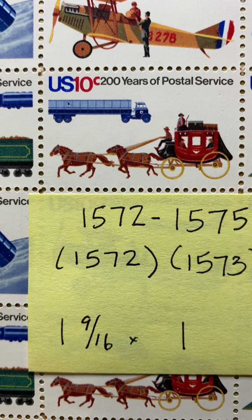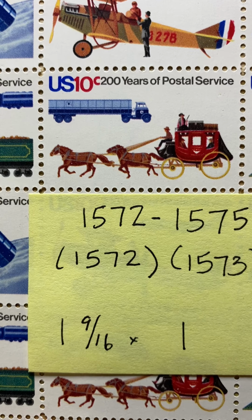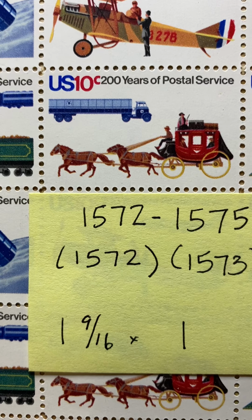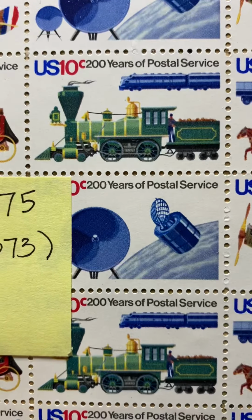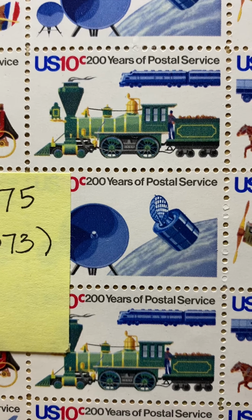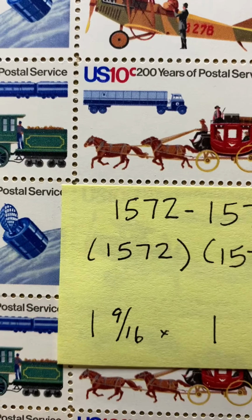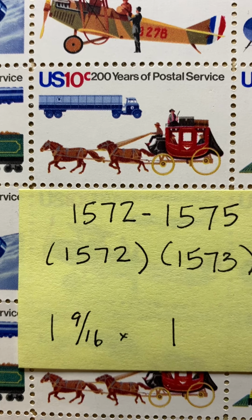In 1775, the Continental Congress established the very first U.S. Postal Department. It named Benjamin Franklin as its first Postmaster General, which you will see several stamps depicting Franklin in postal history. Also to note is 1573, which shows the locomotives, of course, as you know, which is one of my favorite themes. But getting back to 1572, that is the 200 years of postal service showing the stagecoach.